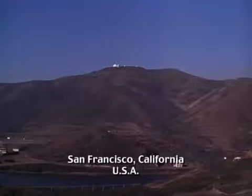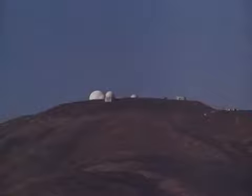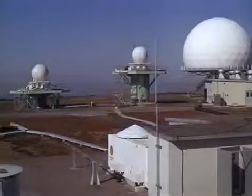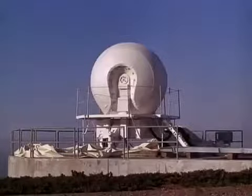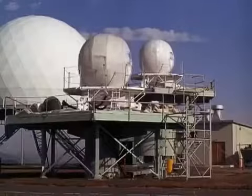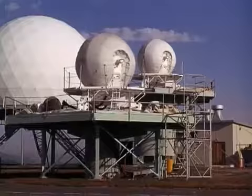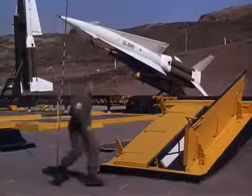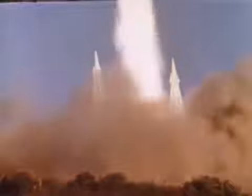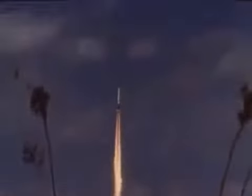This hilltop was once part of the backbone of America's first continental air defense network. The Nike Hercules anti-aircraft missile was the country's last line of defense against nuclear-armed Soviet aircraft. In the fall of 1957, the entire air defense system of the United States would be rendered obsolete by a new type of weapon. The technological breakthrough that unleashes this weapon is first realized more than a decade earlier.